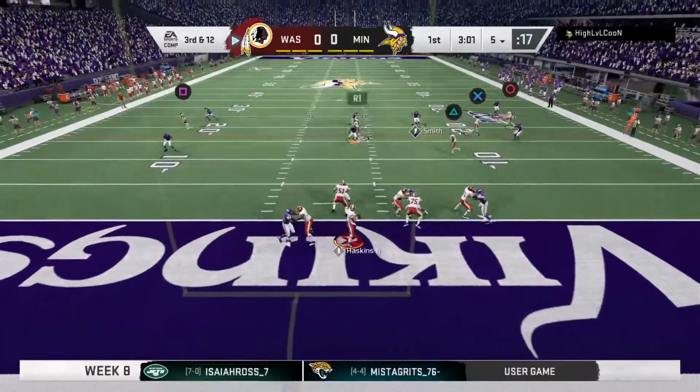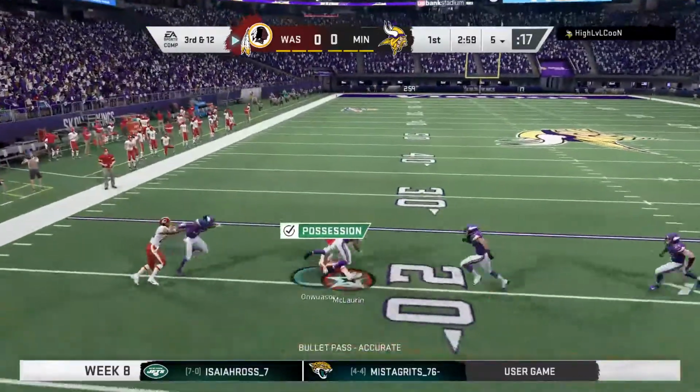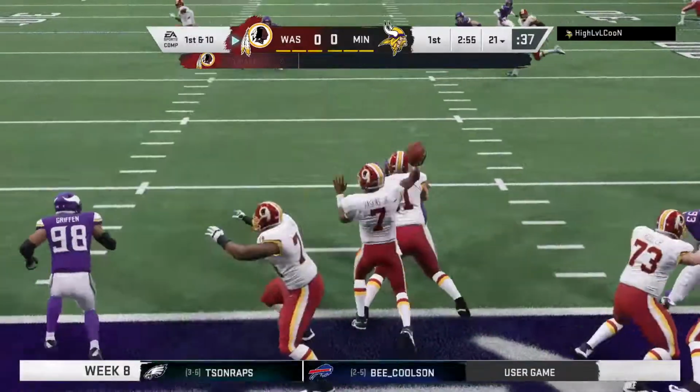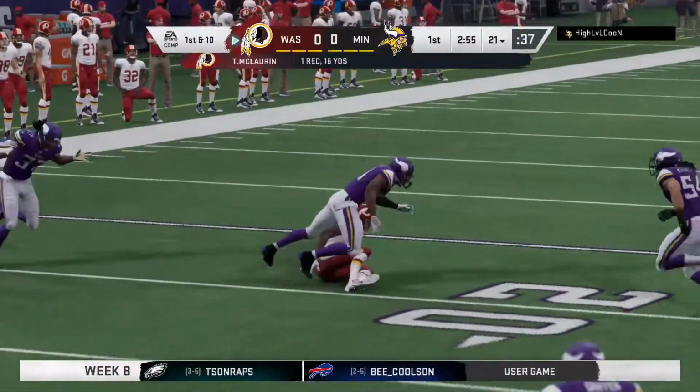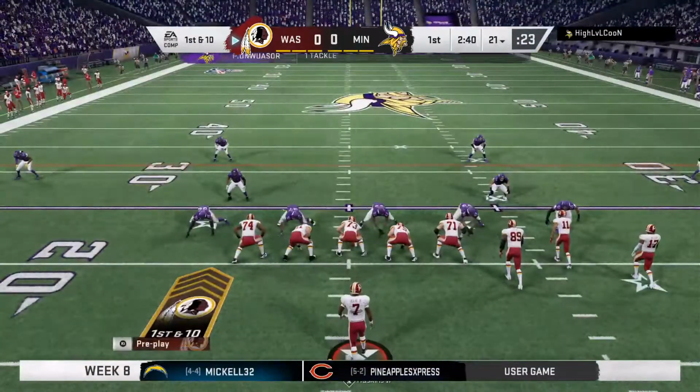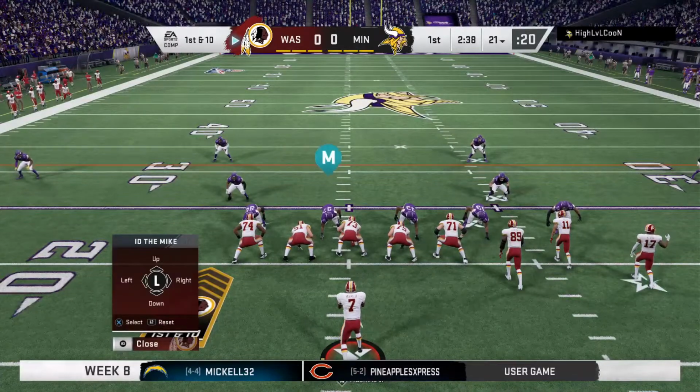3rd down, here's Haskins. And he finds McLaurin. Give him 16 yards there, and it's a Redskin 1st down. Let's go. He's such a good route runner. Shows it there on 3rd down. Very proficient and a good pass.